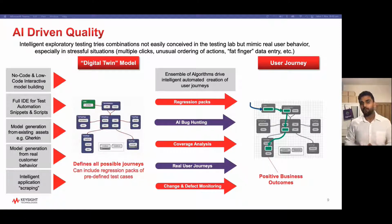Finally, much more like the way that we have real user journeys, and we use the real user journeys to influence our auto test creation, we also use defined regression packs to influence testing in other areas of the application if desired. This is really high level, guys. I really do encourage you to get in contact so we can go really granular, so we can get more information and give you all the details.